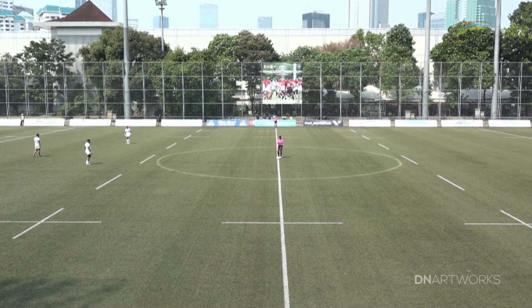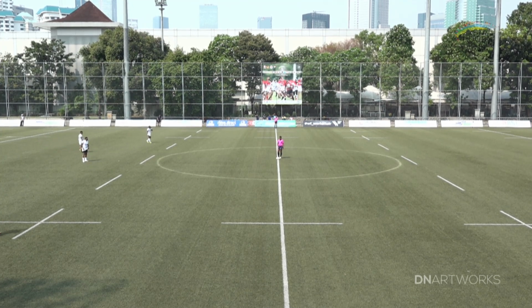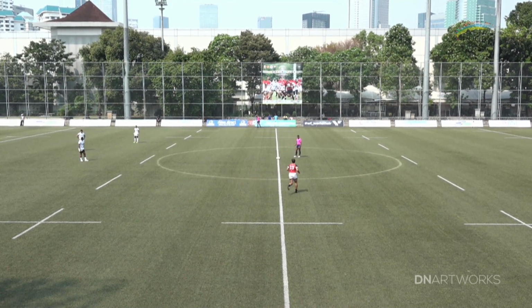And we're ready for the second half in this match against India and Jordan. Seeing Jordan up in the first half, 14 points to 5.